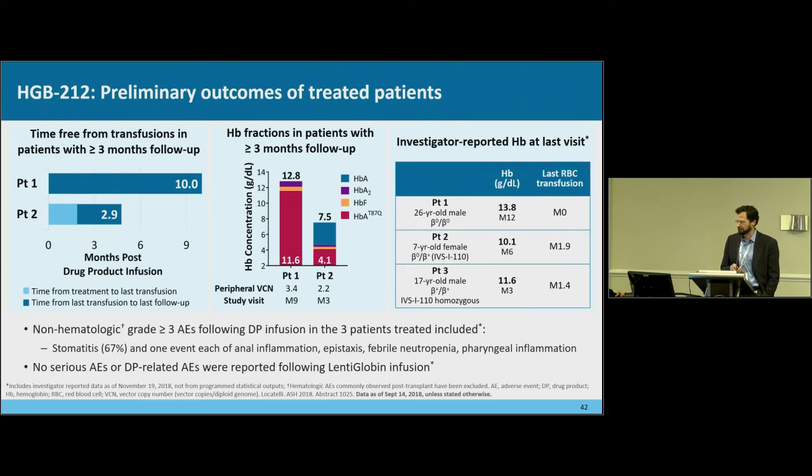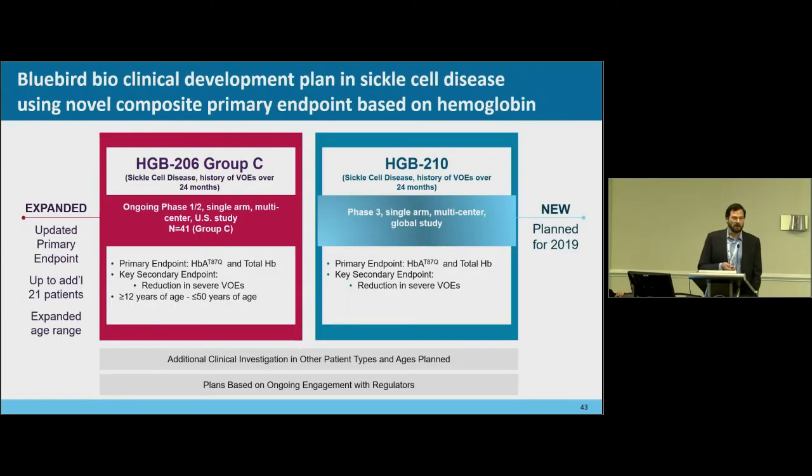And then finally, just one word about sickle cell disease. LentiGlobin is also being studied in patients with severe sickle cell disease. We recently amended the 206 trial to expand out Group C, in which we're introducing the refined manufacturing process. And we also have introduced a novel composite primary endpoint based on T87Q globin and total hemoglobin.